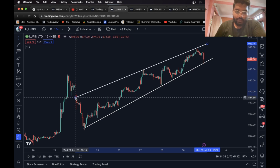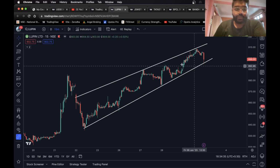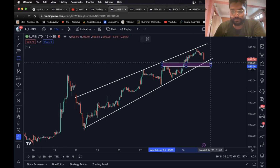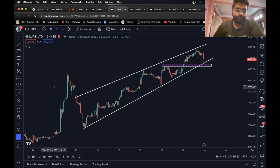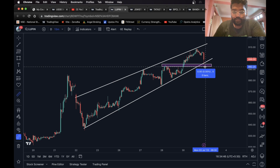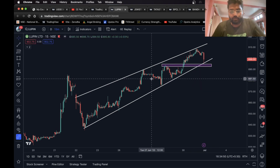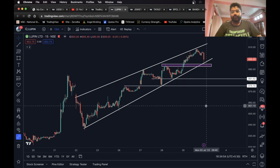This does look like a rising wedge pattern. So what you can do is you can just wait for it to break down. Once it breaks down and if it sustains below this level, a short entry can definitely be taken. And I'll just check for the target. You can consider this level as your first target and this level as your final target.